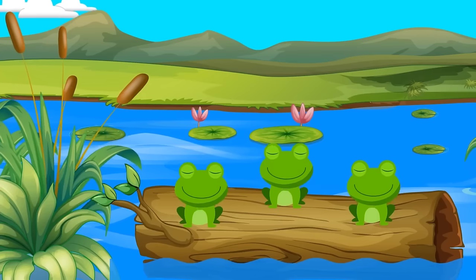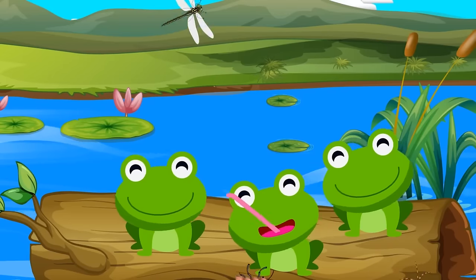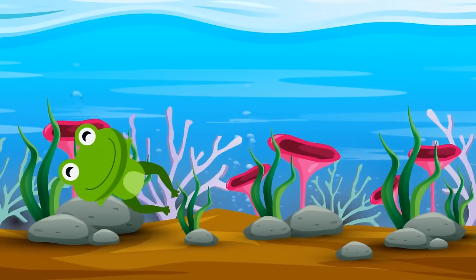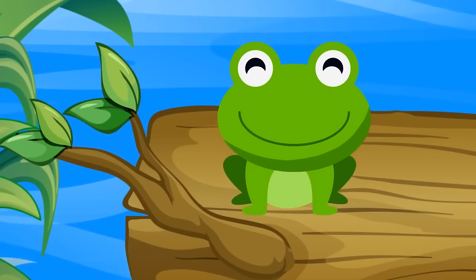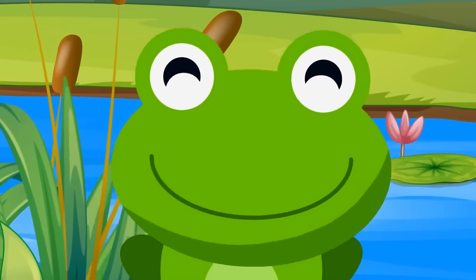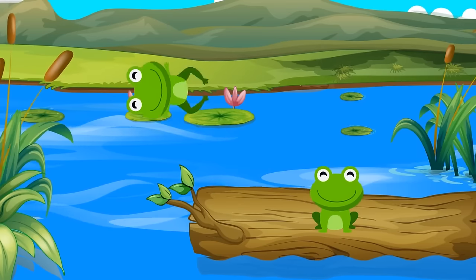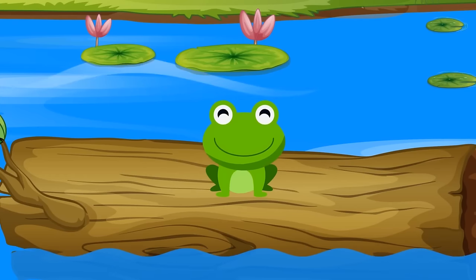Three little speckled frogs sat on a speckled log, eating some most delicious grubs. Yum, yum. One jumped into the pool where it was nice and cool. Now there are two more speckled frogs. Two little speckled frogs sat on a speckled log, eating some most delicious grubs. Yum, yum. One jumped into the pool where it was nice and cool. Now there is one more speckled frog.